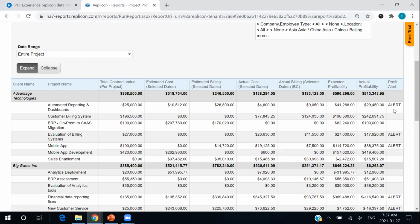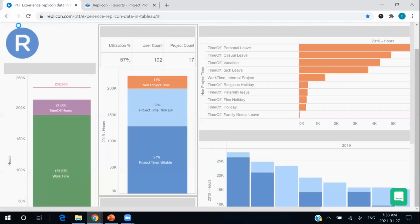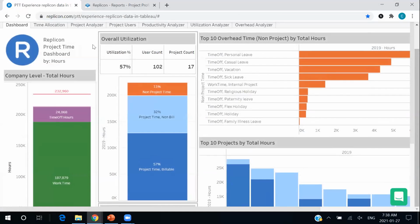And finally, as we said before, we understand that Replicon might not be the only piece of your ecosystem, but we want to ensure that you can get this data displayed in harmony with everything that you have going on.